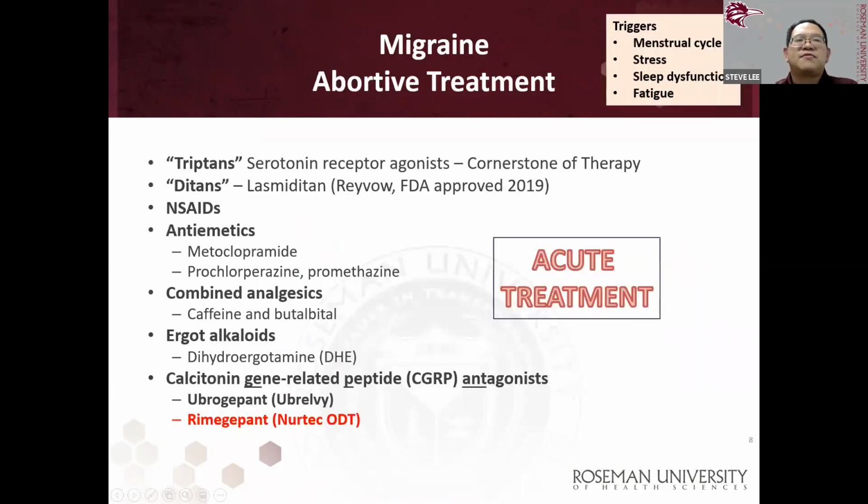So when we look at treatment for migraine headache, typically we look at two types of treatment. The first one is the abortive treatment, and the second one is the preventative treatment. But regardless, the patient should also practice the avoidance or minimization of the triggers. Some of the triggers for migraine headache include the menstrual cycle, stress, sleep dysfunction, as well as fatigue. And for those reasons, the patient really needs help, and hopefully we can do our best to help them manage those triggers.